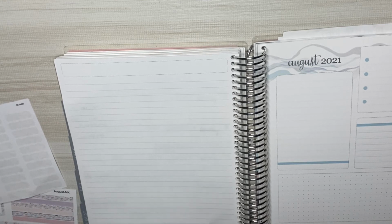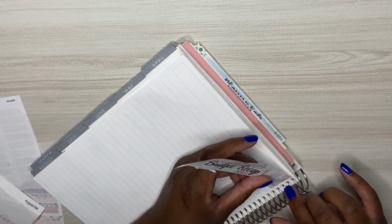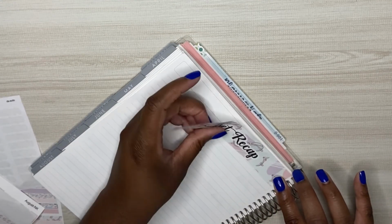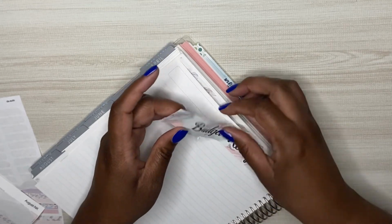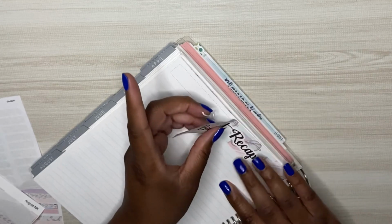I like to do this because I like to recap my month. That's just something that I've always done, once I started doing my budgeting and my planner, just to make sure that I'm on the right track, or I just see what I did wrong or what I didn't do wrong. And that's the whole part of having these extra things.